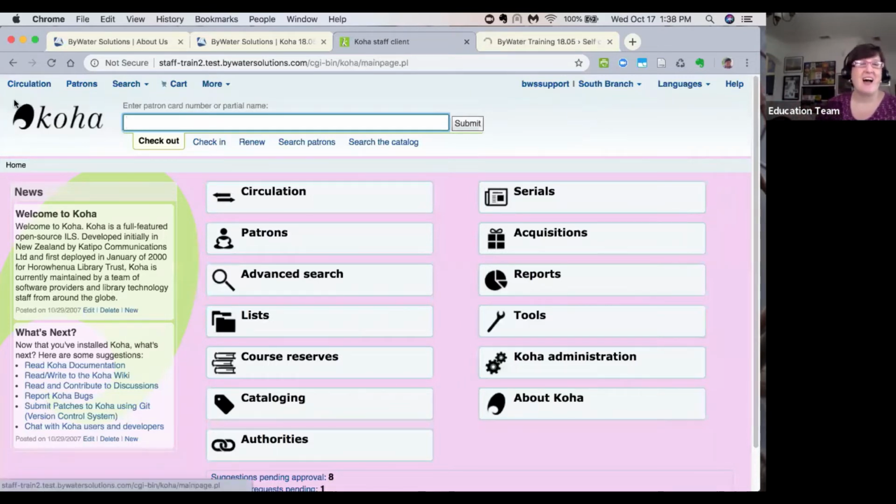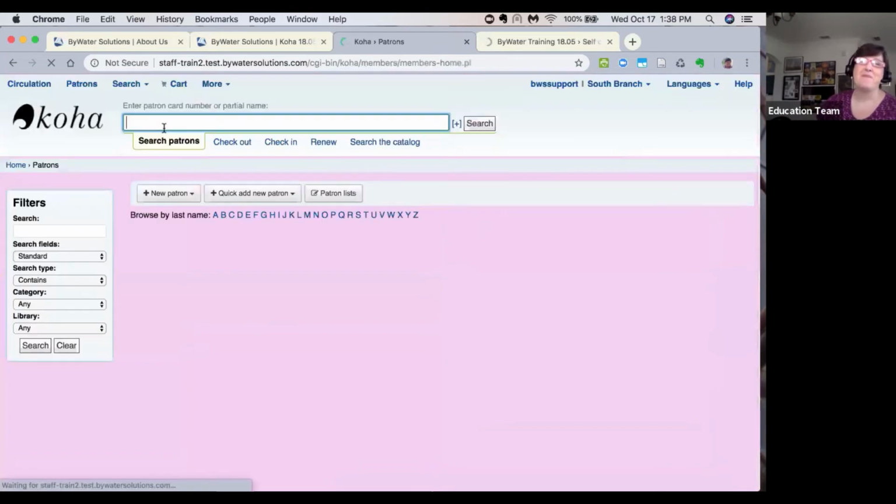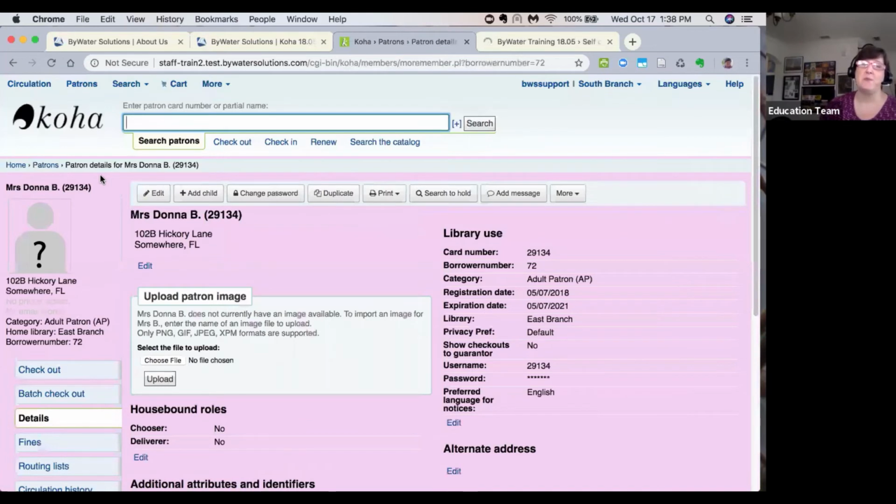Okay, so in our staff client, this is one of those little things that just kind of makes us happy. Some folks don't understand why it made some of us very happy to have this change, but a lot of times it's just the more places you see a small piece of data, the easier it is. So we know that a lot of times we need to be using the borrower number for certain things, like when I'm trying to do my reports and preview my reports. Doesn't matter what my barcode is, I need my patron number.